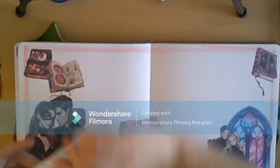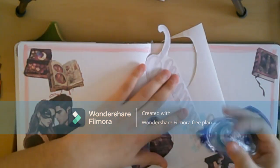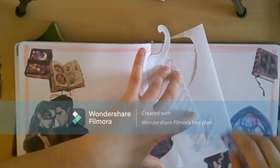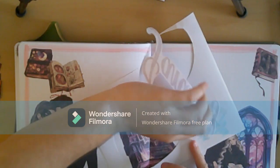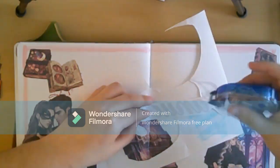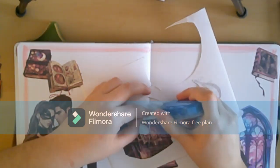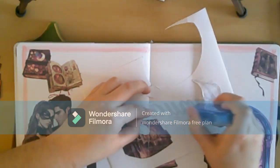Yeah. I got some scrap paper. I got this font off of dafont.com. If I remembered, I can try to link it. It was like a, I don't remember what it was called. It's like a dark academia or hand lettered script.